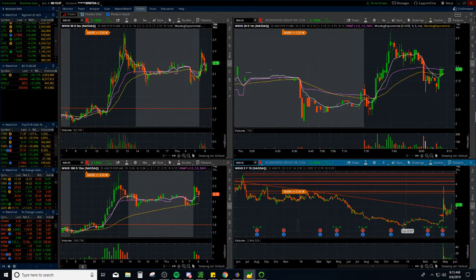But it is getting extended as well, so you have to be careful. It's super extended right now, so I wouldn't recommend it long up here either. And it looks like it's just opening from its halt, so we can keep INSY on watch there.